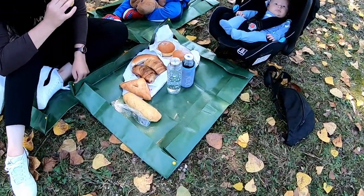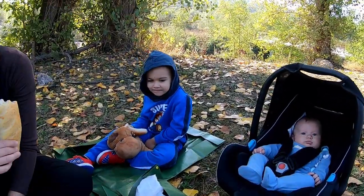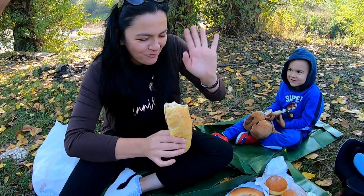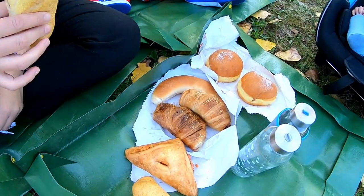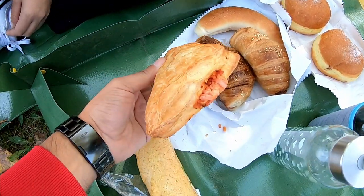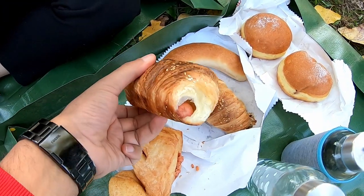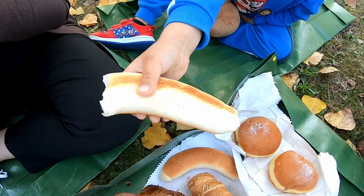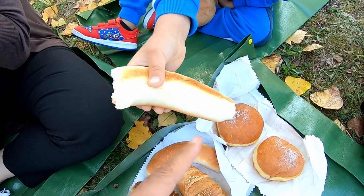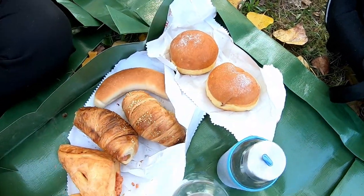Okay, so this is our setup. We have here little Vedo. Tarik, hi. Emina, hi. And we have here a few croissants. This is like a pizza croissant or something like that. This one is like a hot dog croissant. Look. This is just a regular, what would you call it? Like a bun. And we have some sweets also for afterwards.